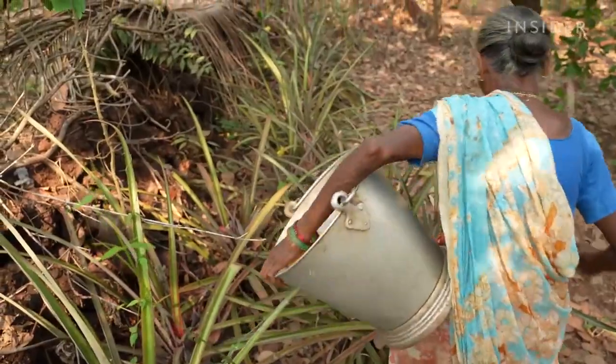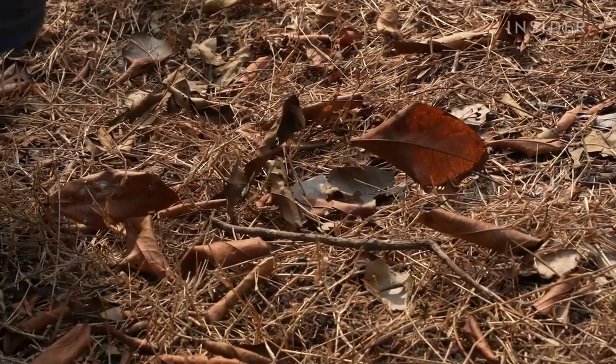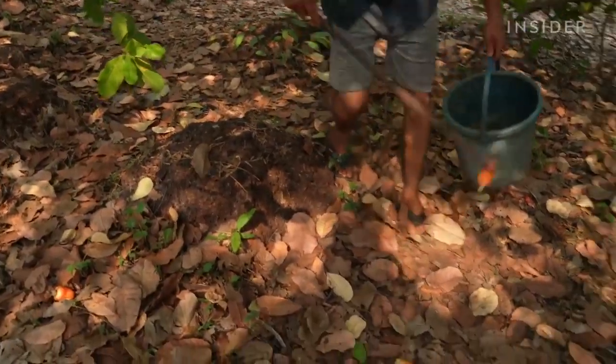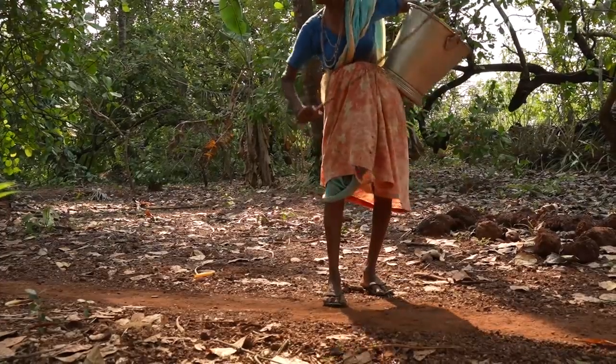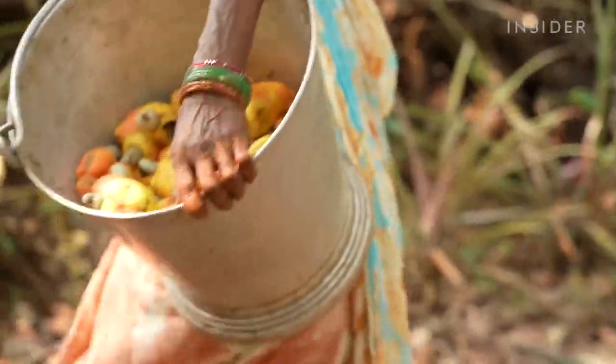The Gaunkar family searches their land for fallen fruits every morning. The fruits fall when they're ripe. They use a wooden stick with a needle at the end to pick up each cashew fruit.